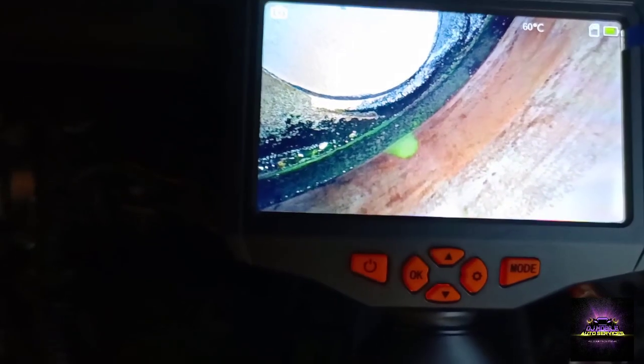So as I said, it's a confirmed head gasket issue. Right now I'm down in the cylinder. What we observe is the coolant is dropping in the combustion chamber. You notice the valve on top is really clean. That's because when the coolant drops inside the combustion chamber, it gets so hot that it creates steam, and it also cleans the area.